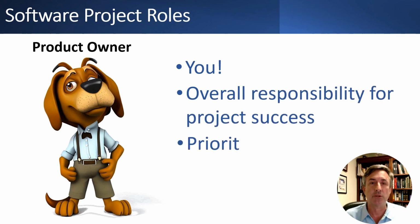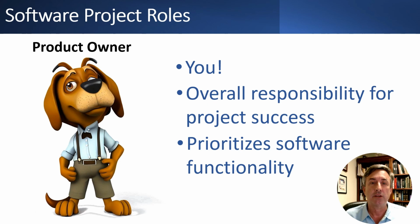The other key responsibility the product owner has is to prioritize the functionality. Which functionality gets into the software, which functionality gets left out. Also, prioritizing that functionality. Which functionality has to be in the first release, and which functionality can wait to later releases. And finally, bugs. Which bugs have to be fixed before you can release the software, and which bugs can wait to be fixed in the future.